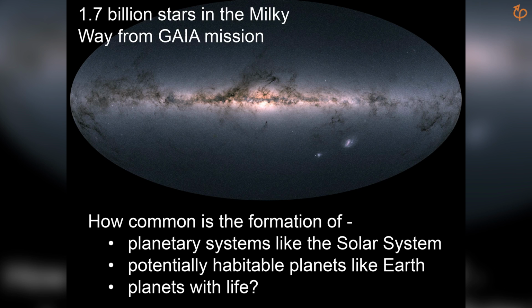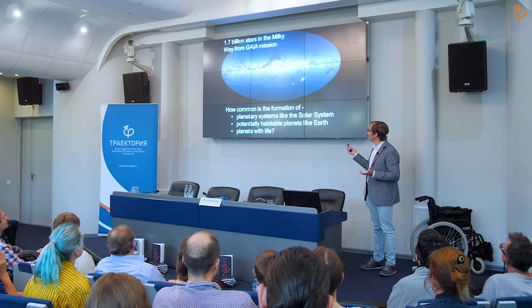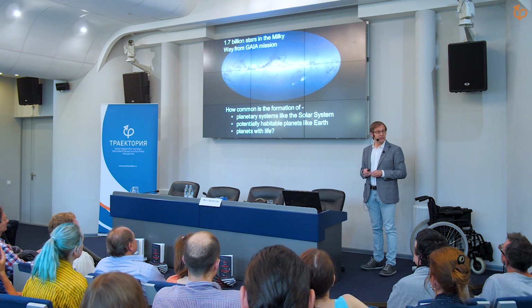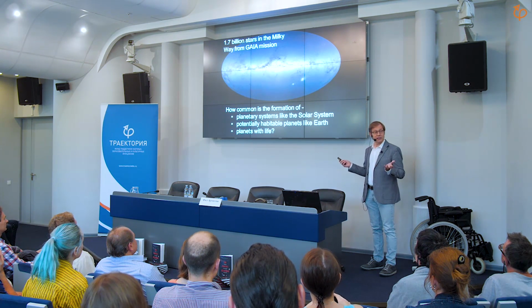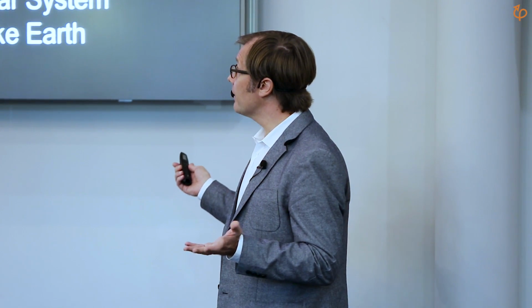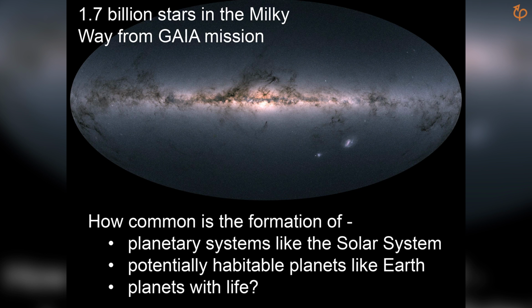So the questions we're going to try to answer tonight are the big questions to do with planetary systems. What you're looking at here is an image of the sky from the Gaia mission, which mapped about 2 billion stars in the galaxy. This is still a small fraction of the total number of stars within the galaxy. We know that planets are common around these stars, but the questions we want to ask are, how common are planetary systems like the solar system? Is the solar system a typical example of a planetary system, or is it an atypical example?